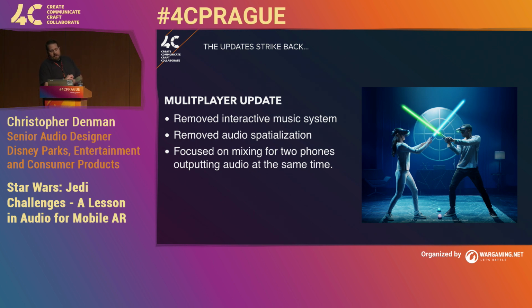So if you have a friend with another headset, you can actually do lightsaber dueling with them, and it's super fun. This gave us some challenges. The first challenge was that for Duel, the interactive music system that we created didn't work. There was no light side, dark side. There was no character. It was two people fighting one another. So we actually removed the interactive music system altogether for multiplayer.